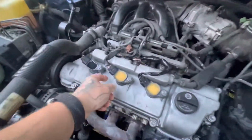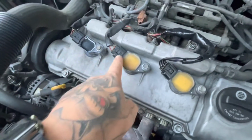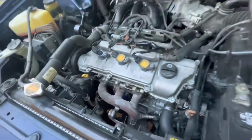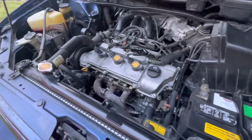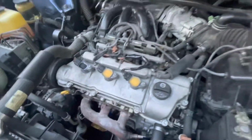And be careful with these, because now this one, you see all the tabs are broken, and inside that plastic is breaking. Just old. This car, you know, has 168,000 miles. So I don't know if that would cause like an arc or a short too.